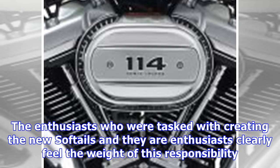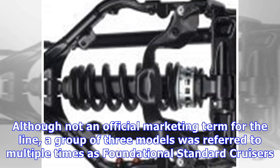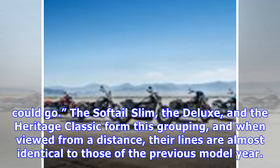The enthusiasts who are tasked with creating the new Softails, and they are enthusiasts, clearly feel the weight of this responsibility. When the conversation finally moved into styling, a demarcation in the model line began to appear. Although not an official marketing term for the line, a group of 3 models was referred to multiple times as foundational standard cruisers. Richards noted the importance of these models by stating, "If you do those foundational motorcycles correctly, our customers will give us permission to stretch the brand into places they might not have thought it could go."